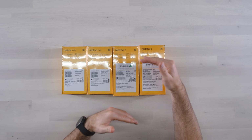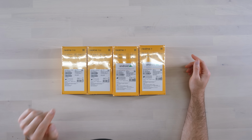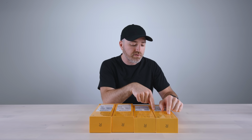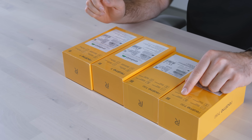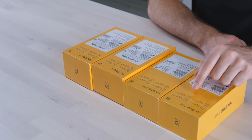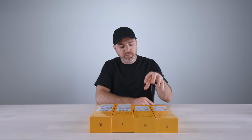But funny enough, the non-Pro model is actually the bigger unit of the two, as you can see from the box size. It's a little bit larger. 65-watt Super Dart charging on the Pro model, which I believe is going to be the fastest charging you can get anywhere in this price territory. Snapdragon 720G processor, Sony 64 megapixel quad camera, and a 6.4-inch Super AMOLED full screen display on the 7 Pro.